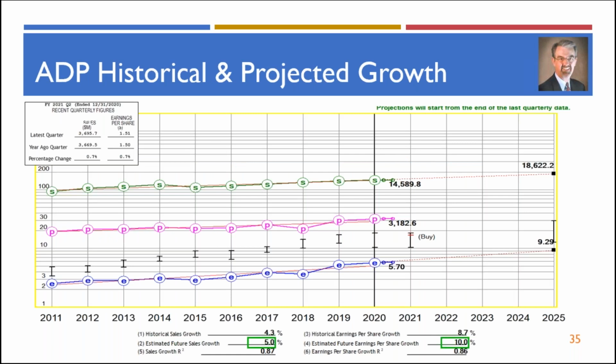But rising interest rates, again, will also help that interest income component of their revenues, and interest rates are going back up. When you look at the graph, again, this is a slow growth, large company, $14.6 billion in revenue in 2020. And the historic growth rate is around 4%. The historic earnings growth rate over the last 9-year period is up to 8.7%. The analysts are expecting 5% sales growth coming out of 2020, and earnings per share growth of 10% with about a 2% dividend right now. And so that gets you to around 12%, which is a nice stable rate of return.